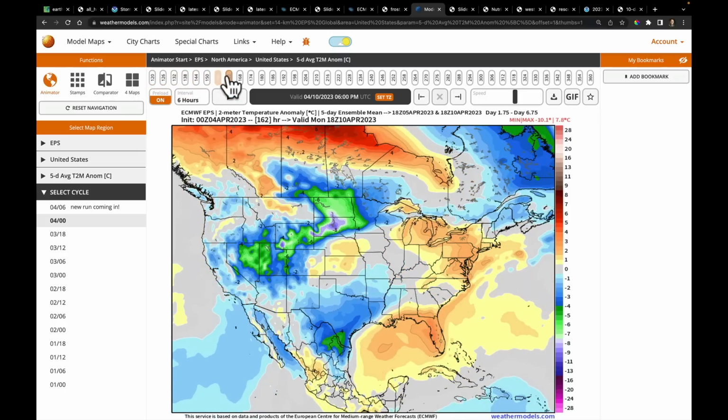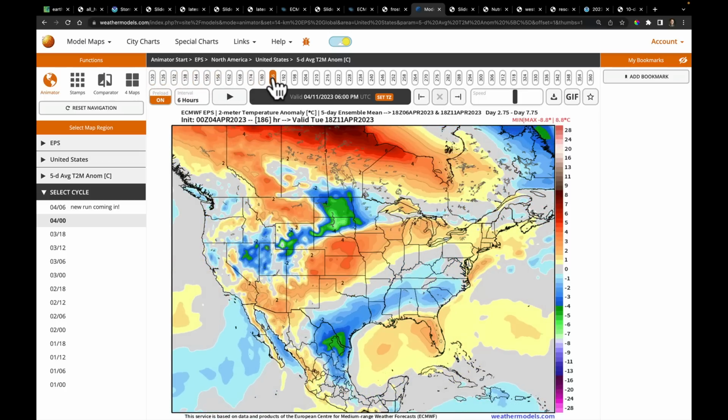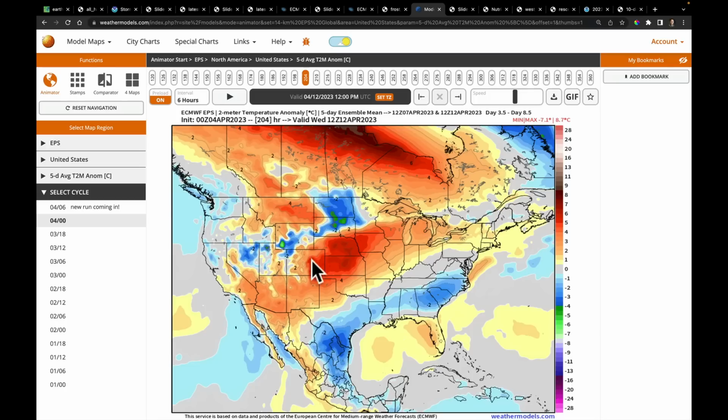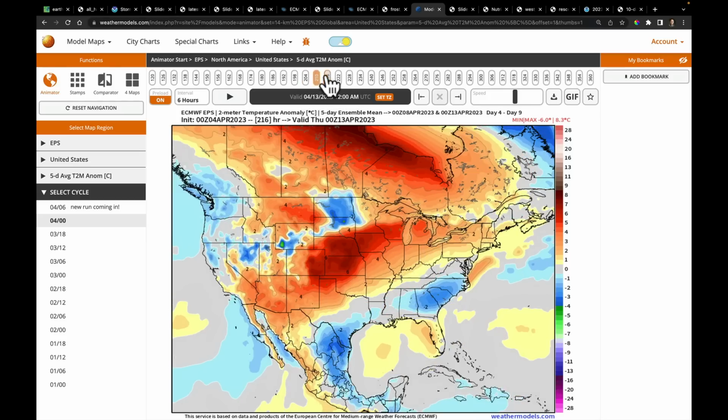This is a 5-day sliding window of average temperature anomalies. And as we get out there past this system this week and into this weekend and next week, watch the temperatures really begin to moderate. We're cooler here because of snow feedback. We're cooler here because of the lingering front and rainfall. But warm air is really starting to invade a lot of North America.